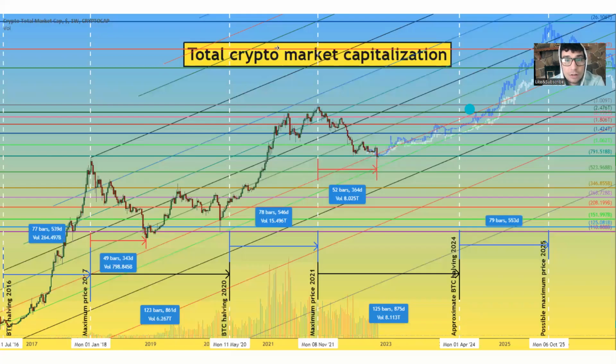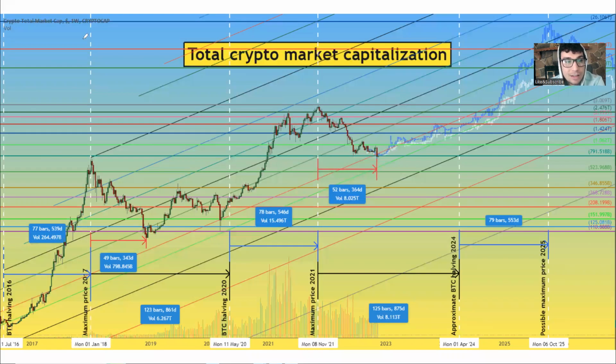Now, this is just the total crypto market cap. It's a very similar chart, all right? Instead of the monthly, this is a weekly, but it's pretty much tracking the same thing, okay? You have these extended periods of rallies, and then you get a halving, and then you have these extended periods of rallying, and then you have a halving, and a lot of people are expecting us to go up, and by 2025, we're looking at possibly a $26 trillion market cap in the crypto space. Now, again, none of this is financial advice.